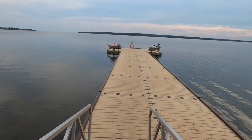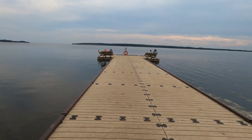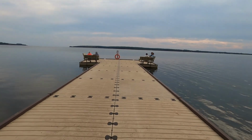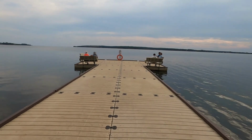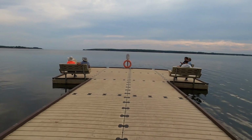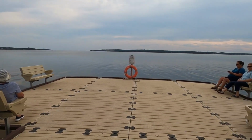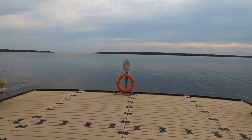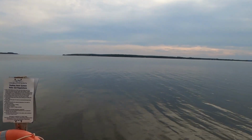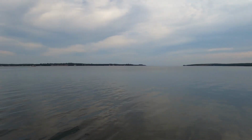All right, so I'm stopping here at the floating dock. If I had more time, I would hang out here for sunset, but this looks great. There's some other people here, so I want to try and not be intrusive. I'll just go to the end without getting any of them in it. This is nice. So serene.